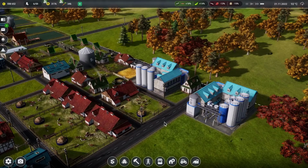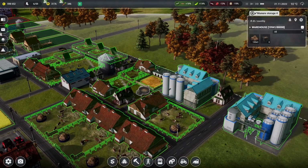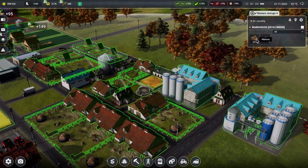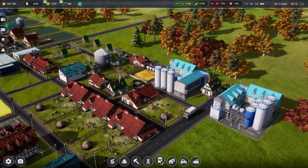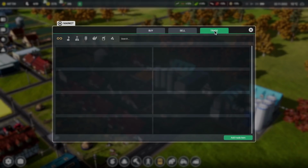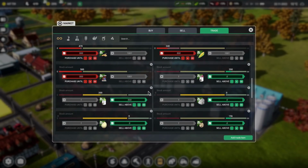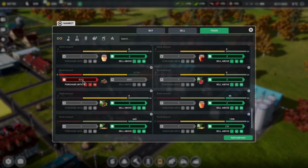It's all fine. I can't help but notice we're acquiring an awful lot of manure, because we do have now quite a lot of animals. Yeah, we're back up to 20,000 kilograms of manure, which I think is a little bit too much. Now, I don't think we have an auto selling thing on for manure. We had an auto buy thing on at one point, but that was when we didn't have animals. So now... have we got anything set up at all? Yeah, purchase until 8,000. I don't think we need that anymore.